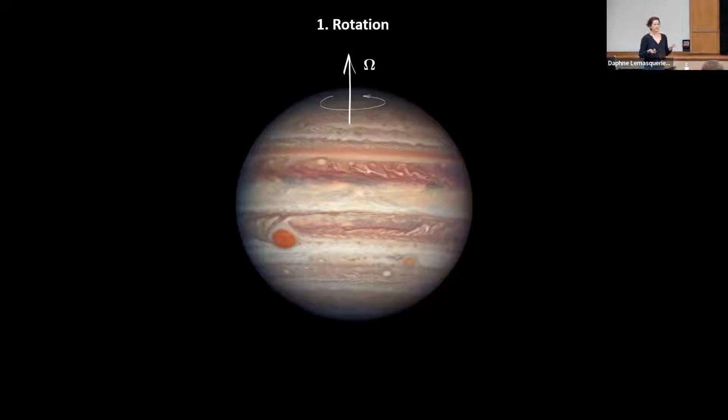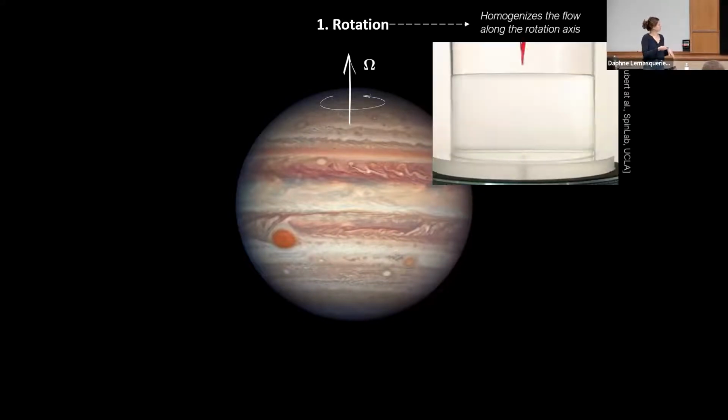So the first step is naturally to try to identify the physical ingredients that we are speaking about. The first one is going to be important for the whole presentation. It's rotation, the rotation of the planet. I show here a movie where we inject some dye into a rotating tank. And so the basic effect of rotation that you can remember is that it's going to homogenize the flow along the rotation axis. So it's like if everything was constrained along that rotation axis.